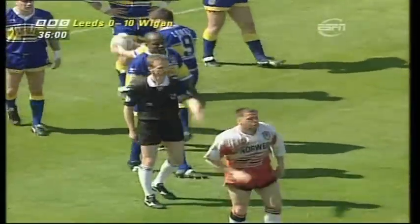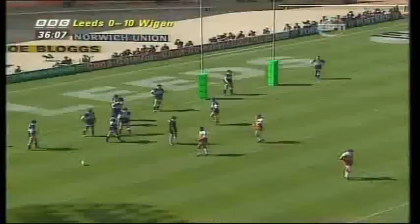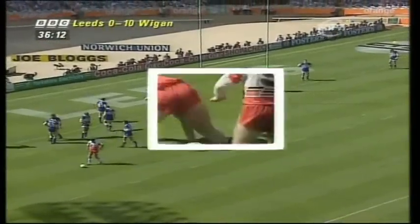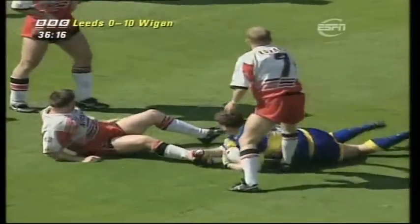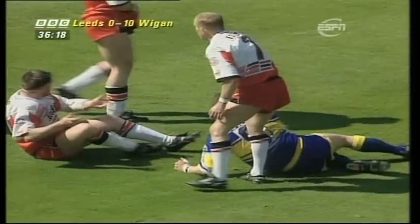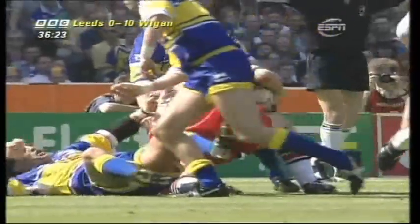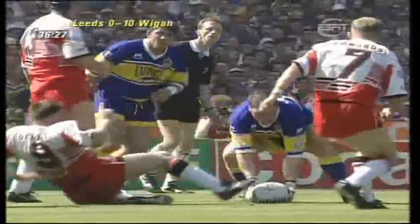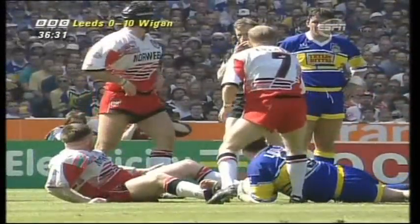And a penalty to Wigan. And here we'll have a good view of it, Steve. Yeah, here it is. Mercer's in the way there. He was in the way of Dermott. Then Lowe's has dived around the outside there, and it's a penalty. You'll see here the slow motion come around. He's on now. Lowe's, he wasn't marking straight, and consequently got the penalty against him.